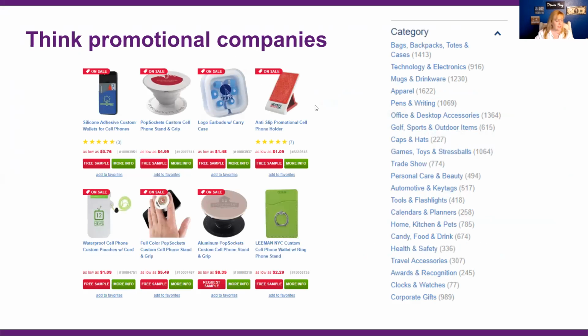Okay, promotional companies. So you've all seen it, right? You've gone to a trade show, you go somewhere and they've got a backpack printed with the trade show name. Or you go to a vendor booth and they have pens with that company's name on it. But I want you to think outside of that a little bit.